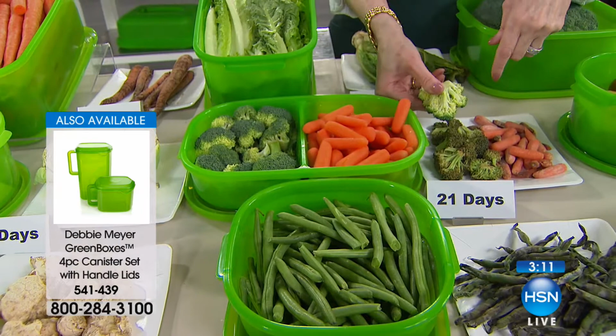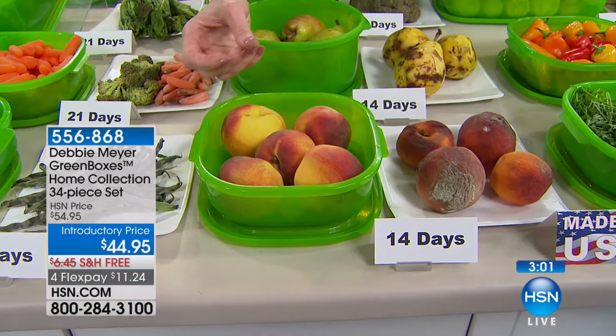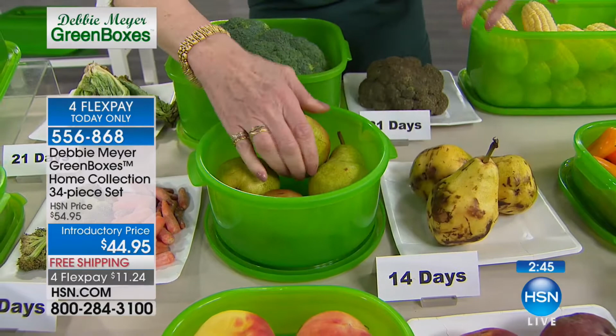So I'm talking about things that are even out of season. If you want to have peaches, and they're not really in season right now, so they cost the earth, you want to make sure you get to eat them, right? Look at those gorgeous pieces of fruit. And all they did was simply go into my green boxes. Pears, I keep my pears on the countertop. That's the difference. You want the blush or you want the mush? Now you answer the question. It's a silly question, I know, but that's the difference.